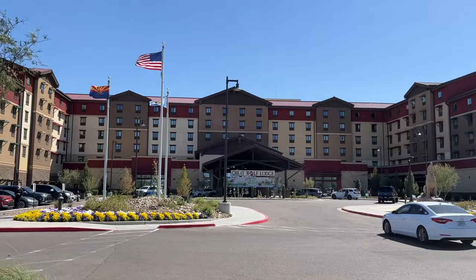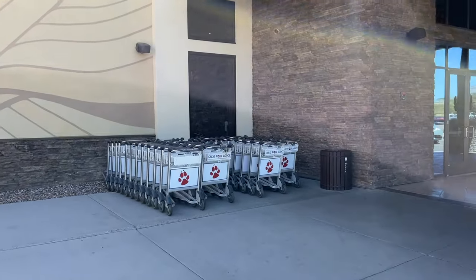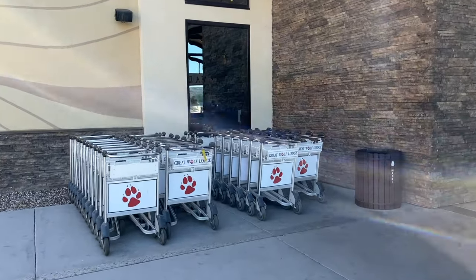Alright, well, we're just headed into the hotel. We didn't have too many things, but they do have luggage carts here if you need them. We just got checked in. We handed off our bags to Bell Services. They do have a place where you can store your bags.